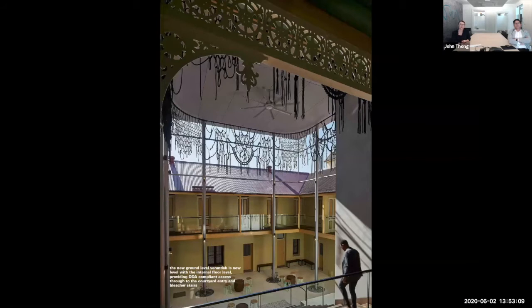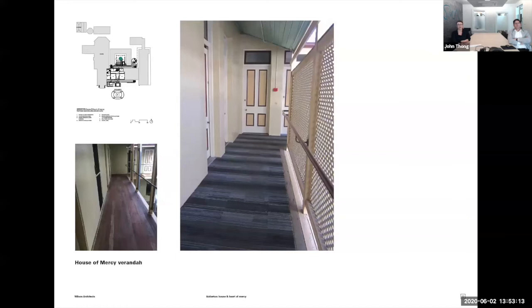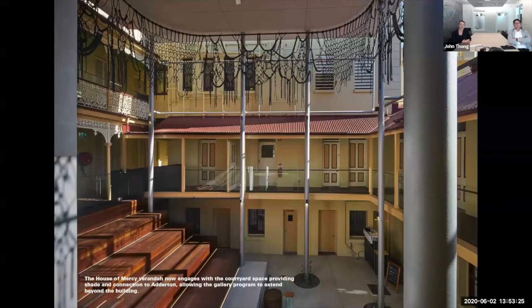Which brings you out to this moment. Again, looking at the veranda from the House of Mercy, it was very enclosed before and had no language. It didn't speak to the courtyard. Once we started to reveal the layers and open it back up, it created a whole new space in the centre of the plan.